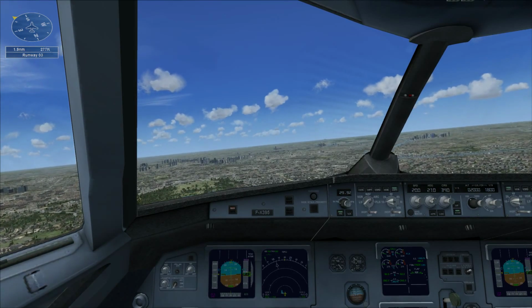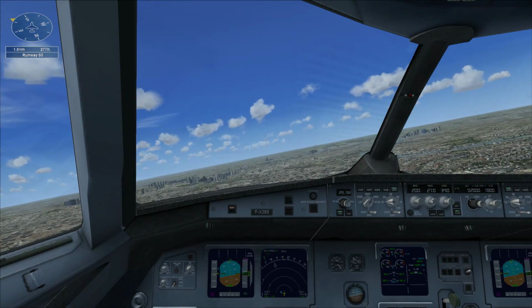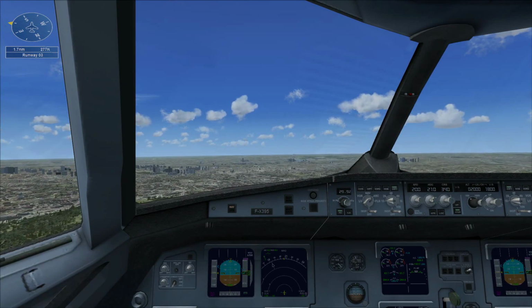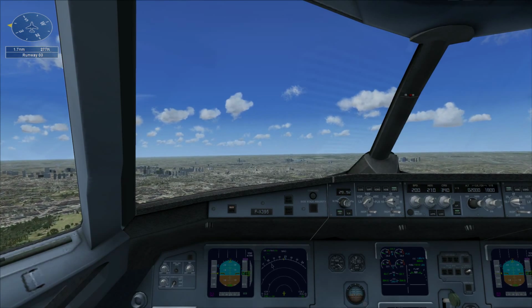Alright, I think we're at a happy place right now. Let's find our heading. Let's find our heading. And we're at 180. Is that what he wanted? We're at 2,000. Okay, we're at our happy place. Stay here, buddy. Gear is up. Flap is to 1. Flaps are okay. 1, right? That's what he wanted?